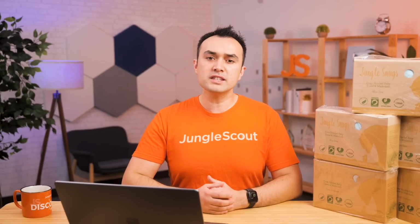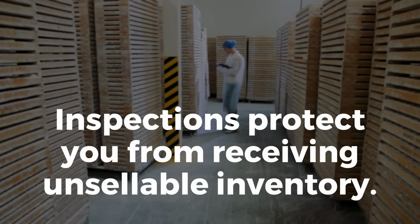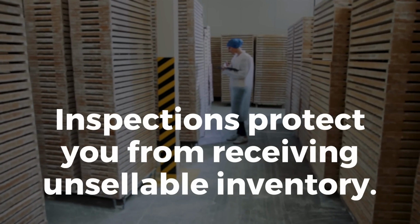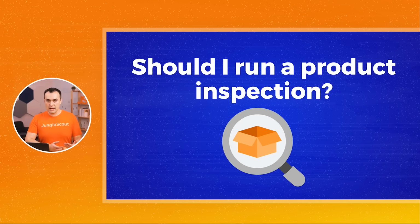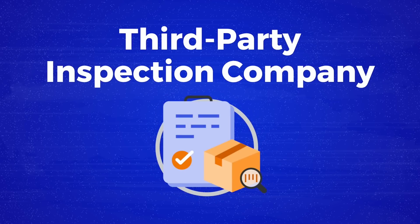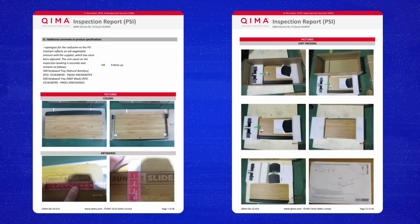Now, especially when placing your first order with a new supplier, one thing that you might want to do is run an inspection. This will help ensure the quality of your product and protect you from receiving unsellable inventory. While a lot of people choose to do an inspection, this is technically an optional step. You do just have to balance the risk versus reward, but in my opinion, I do think it's worth it. How it works is you pay a third-party company. Two popular ones are called Kima and VTrust, and they'll send out a representative to your factory. They can check for specific things that you ask them to look for, but they'll also have their own list of standard checks to go through.